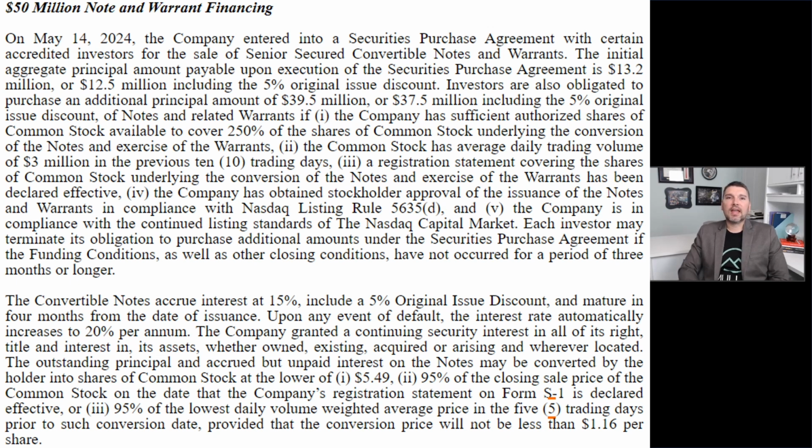So basically, the longer that this SPA remains open, the higher the value will be in terms of what will be converted for shares. So if you remember, the 12.5 has that 5% discount, gets the 13.2. So there is that additional 15%. So that 13.2 can grow in value each month as they continue to hold and not exercise this SPA.